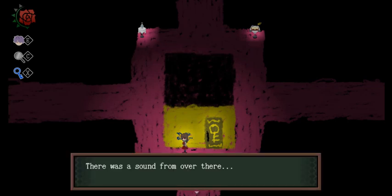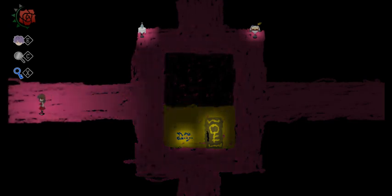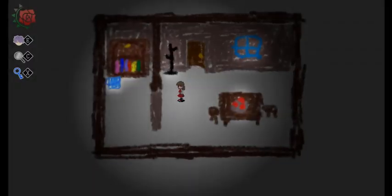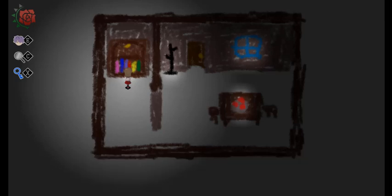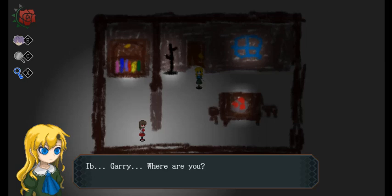There was a sound from over there. Like here? Oh! Okay. A bucket you could carry. Let's take it. Obtain the bucket. When you need to wake up, it's good to get some sunlight. Great advice. Oh! That scared me.